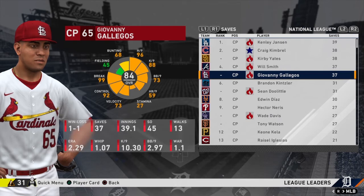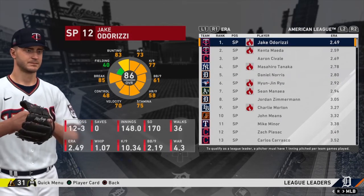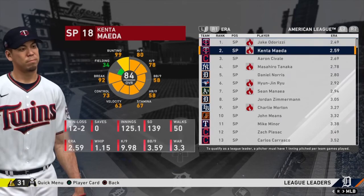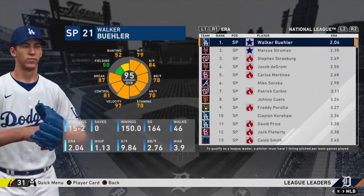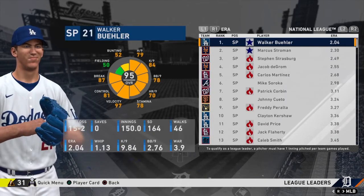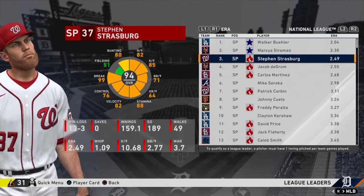They each have 37. ERA leaders in the American League, Jake Odorizzi has the lowest at a 2.49. Kenta Maeda second lowest at a 2.59, and Aaron Civale third lowest at a 2.69. In the National League, Walker Buehler has the lowest at a 2.04, Marcus Semien second lowest at a 2.30, and Steven Strasburg third lowest at a 2.49.